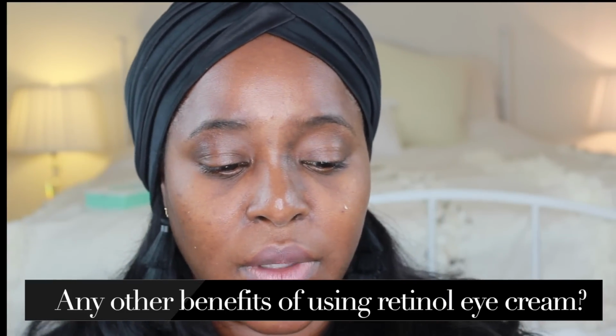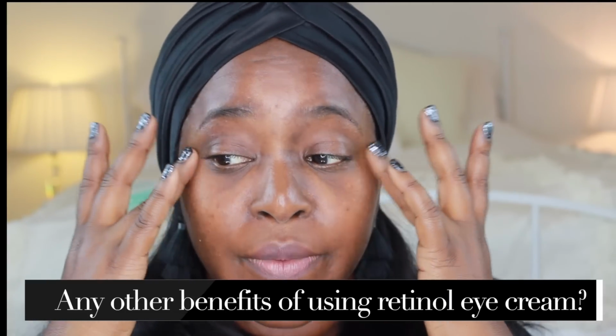So take a little bit, tap it on the ring finger, tap it in around the eye, and then just massage it in. It's got a consistency that's really smooth, but it feels like it's got a lot of silicone in it, so it has this blurring effect around the eye. Any other benefits of using the retinol eye cream? It really helps with fine lines and wrinkles.